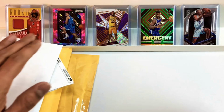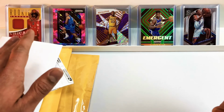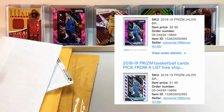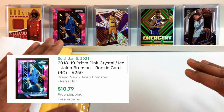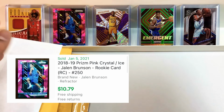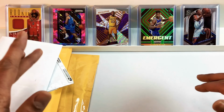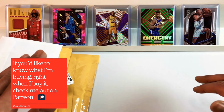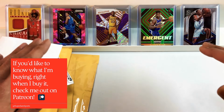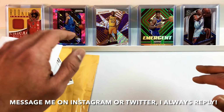So Jalen Brunson, this was a PC card for me that I picked up for $3, and it's all the way up to like $11 now. So pretty good return on investment. And so it's kind of turned from PC into an investment card, which is pretty cool. I like Jalen Brunson a lot. He played really, really well when he got to fill in when the Mavs were shorthanded a few nights ago. So don't sleep on him. When he gets minutes, he will play well.